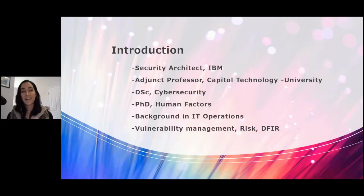And then the PhD in human factors, I was still studying vulnerability chaining, but from a terminology aspect. So understanding the phenomenon of how we remediate vulnerabilities, how we view vulnerabilities in combination, whether or not we do that, if that's a phenomenon. My dissertation was just published in ProQuest. So if you have several hours to waste reading a really long document, it's on ProQuest if you're interested. I do come from a background in IT operations.